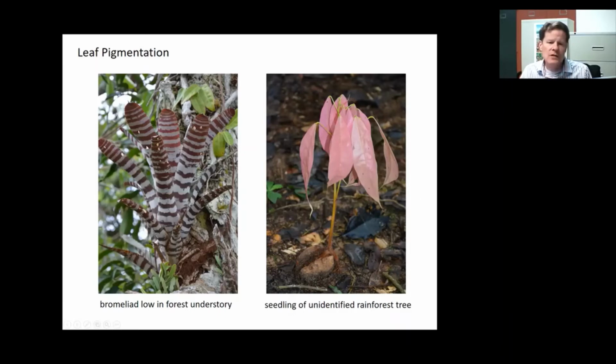So let's talk about the bromeliad first. We can see these alternating patterns of brown, brownish red. In fact, you would be hard pressed to really say that this is very green. Indeed, there are chloroplasts in there. It's just that the red pigmentation is more prominent.